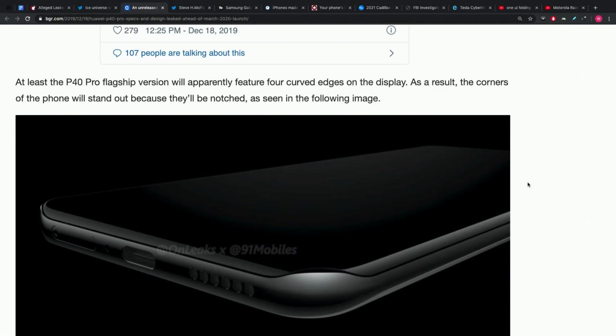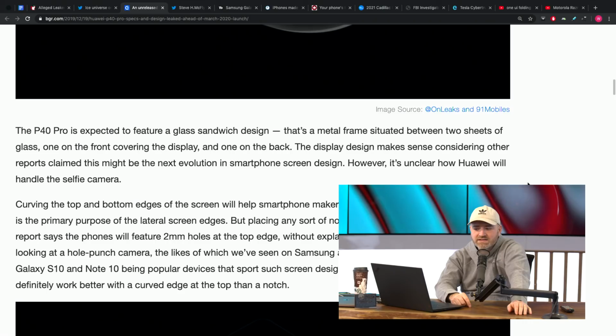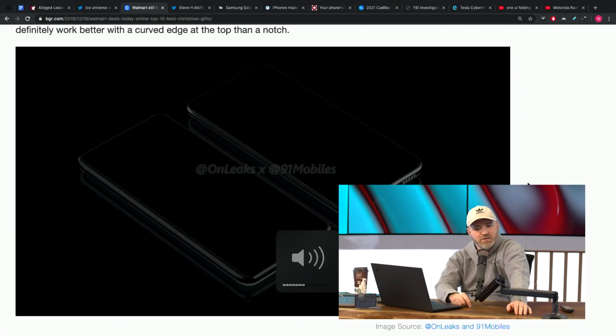They say it's expected to feature a glass sandwich design. Sounds delicious. It's a metal frame situated between 2 sheets of glass, one on the front covering the display and one on the back. The display design makes sense considering other reports claimed this might be the next evolution in smartphone screen design. However, it's unclear how Huawei will handle the selfie camera. If all of a sudden waterfalls are happening all over the place, where do you put cameras? So, could be very interesting.